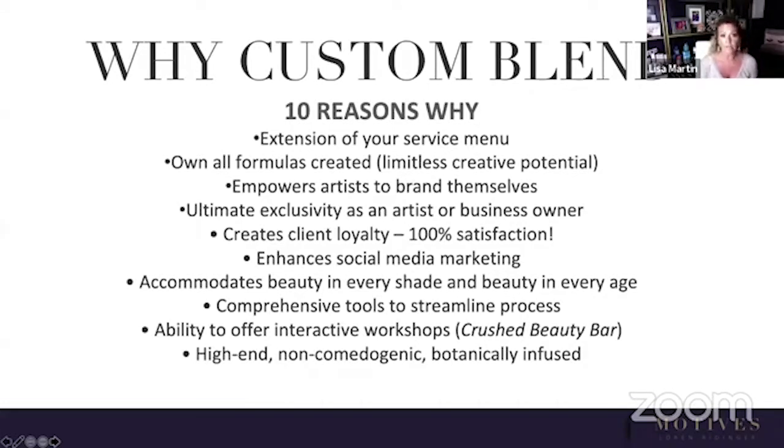But why custom blend? I mean, it's kind of obvious, but let's talk about it anyway. I do think foundation, specifically face makeup, foundations and powders, are the hardest products to master, to really get the perfect, not only color, but the amount of coverage we prefer, or the desired finish or texture. You know, if we want a dewy finish, if we want a matte finish, what does that look like?